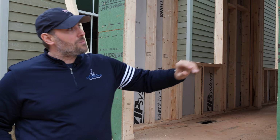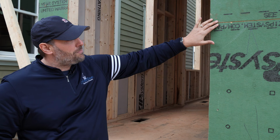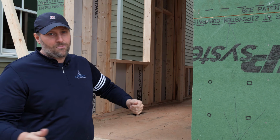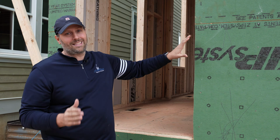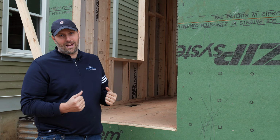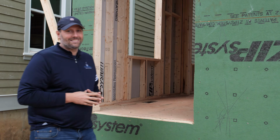The other thing we're going to do, we've got some Zip liquid flashing that we're going to put on the seams and all the nail holes. Traditionally we use a tape, which works extremely well, very tight house, but this is going to take it, I think they call it Zip 2.0. It's going to take the indoor air leakage to another, lower level. So anyway, let's pop inside, guys.